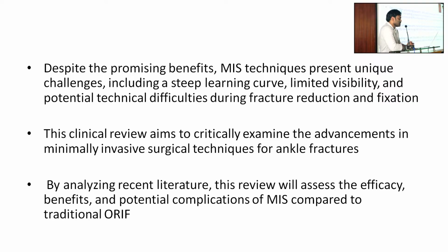This clinical review aimed to critically examine the advancement in minimally invasive surgical techniques for ankle fractures. By analyzing recent literature, this review will assess the efficacy, benefits, and potential complications of minimally invasive surgery compared to the traditional open reduction and internal fixation.